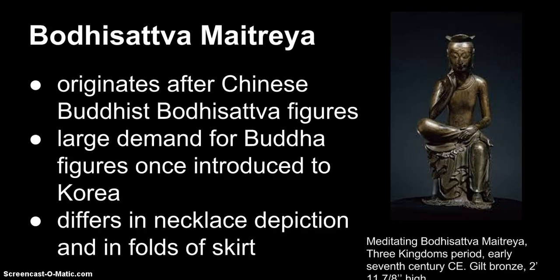When the Chinese introduced Buddhism to Koreans in the 4th century, this created a large demand for Buddha and Bodhisattva figures. Originally, they were closely modeled after the Chinese figures, but later matured into their own distinct regional artistic tradition. This figure shows Bodhisattva Maitreya, the future Buddha, sitting in meditation with only a simple necklace, a big contrast to the ornate necklaces the Chinese depicted him in.